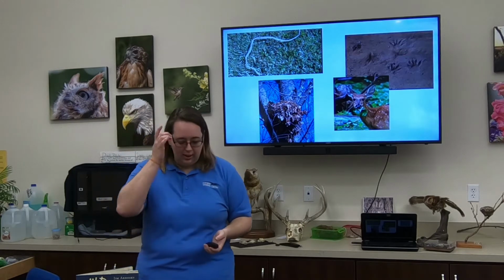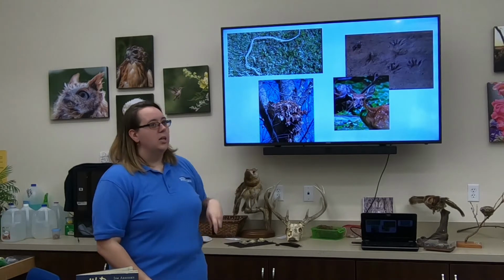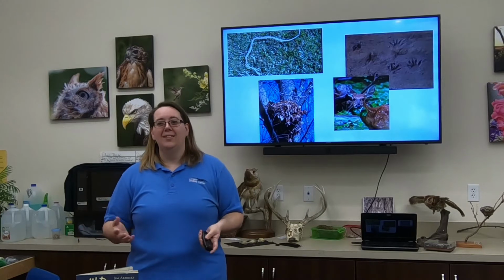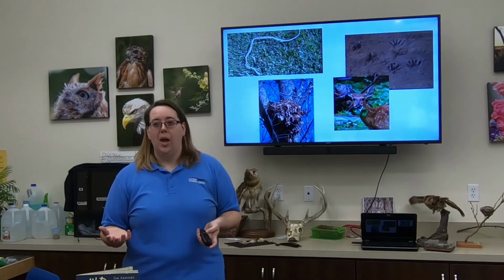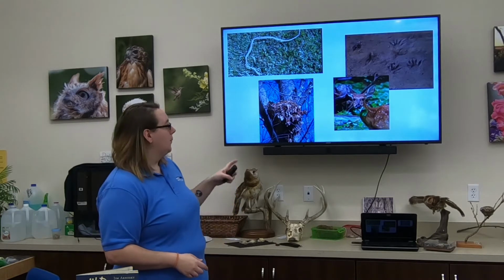Other ways that they leave unintentional things are browsing. If deer are eating, you can see evidence. Anybody who has plants in their yard, obviously deer like to come by and eat those, and you can find evidence of that browsing by the buds and things that have been nipped off.